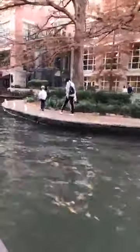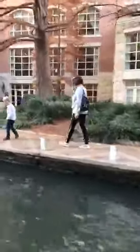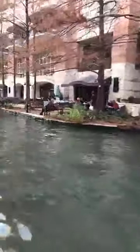We've got a nice little straightaway here. You guys want to see how fast the boat goes? Are you ready? All right, hang on, because this is it. We're doing it. This is as fast as this boat goes right here. All these boats run on a little 10 horsepower electric engine. We're lucky we're going this fast.